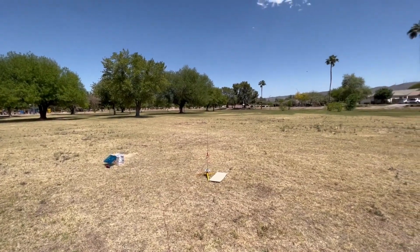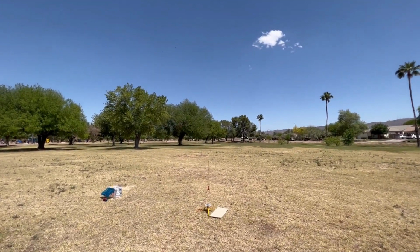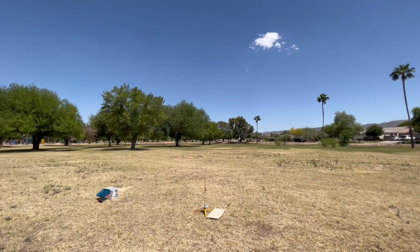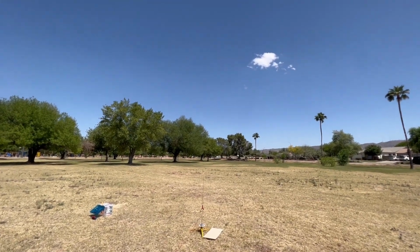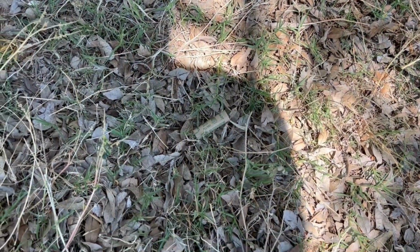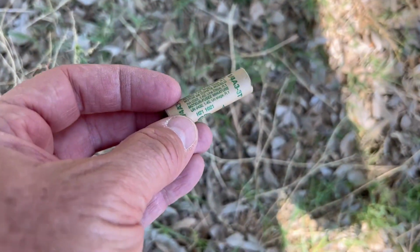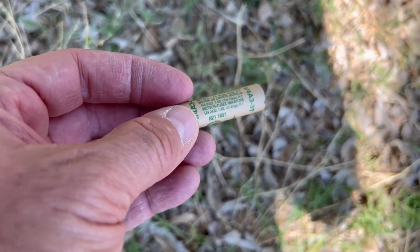All right, for this little Mosquito, range and sky are clear. We'll see if we can capture anything on film here. Going in 3, 2, 1. And pop. Motor's coming down, and we'll see if we can find it. Found the motor. Now I just gotta find the rocket. I thought I saw it land under this tree, and I did. So I had half good eyes.